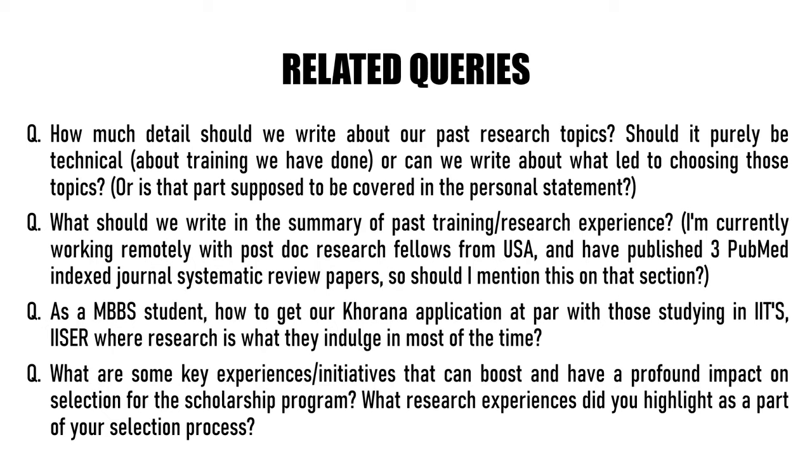And a lot of things which I do are because of my interest. People are asking me how to do an internship, like what internship to do for the Khorana, what lab experience should I have. Firstly, your lab experience should not be for the program application. Your program application should be strengthened by your pre-existing lab experience, which in turn should be motivated by your interests.